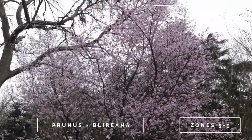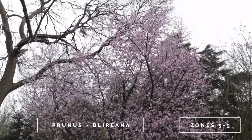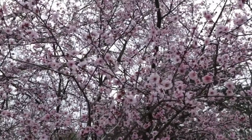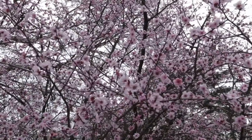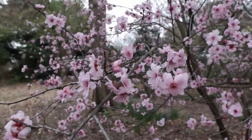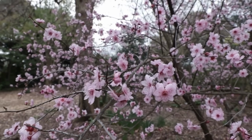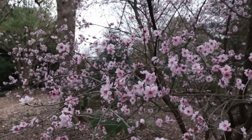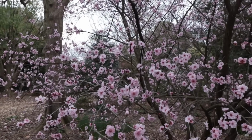Here's an interesting cross between Prunus mume and a purple leaf plum, and really, really beautiful plant. We call it a double flowering purple leaf plum. Beautiful, beautiful pink flowers in the early spring. Great tree. Tree's a little short-lived, but it's definitely worth having. You can see how super, super showy it is.